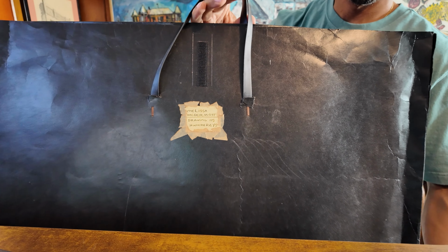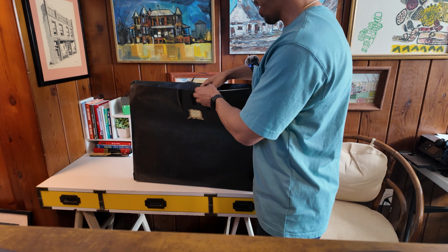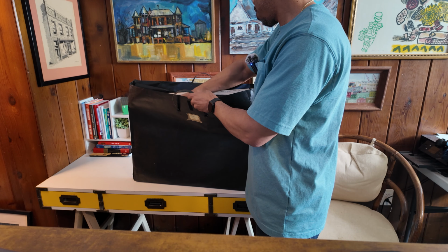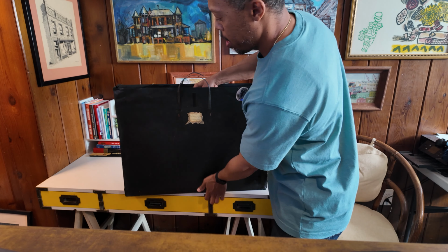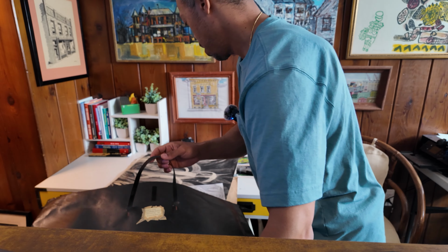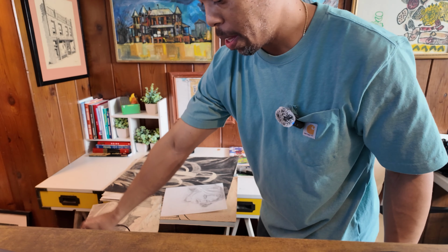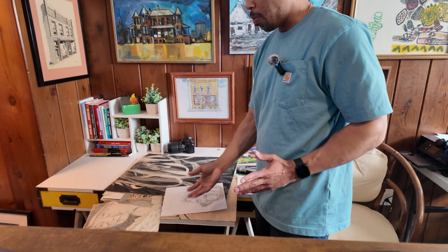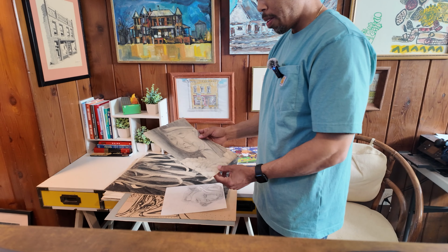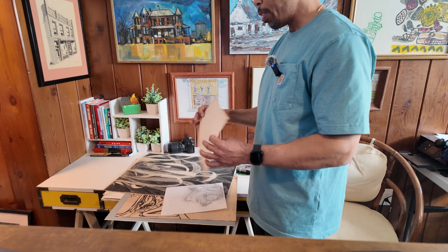So as you can see, we have a portfolio bag full of art. And let's see what we got here. And the good thing about portfolio art is that if you get it for a good enough price, the average price per piece of artwork is drastically less than what you typically get from purchasing one piece of art at a time.